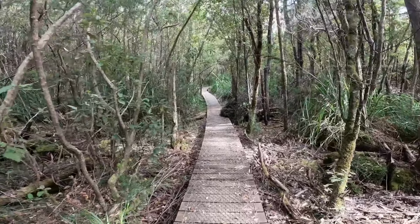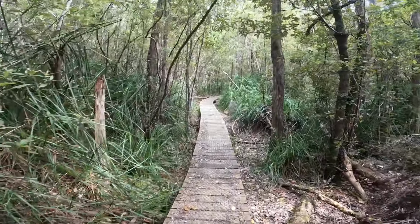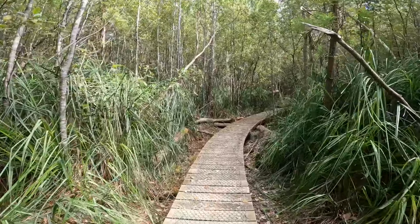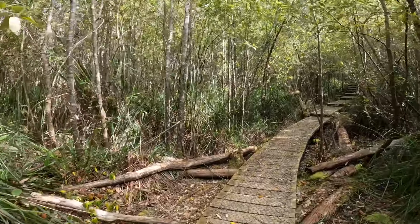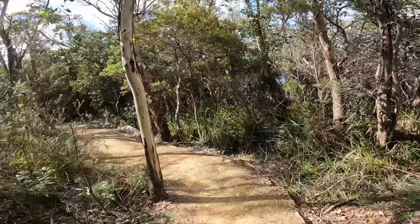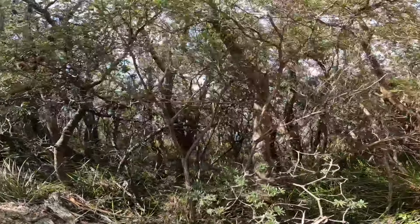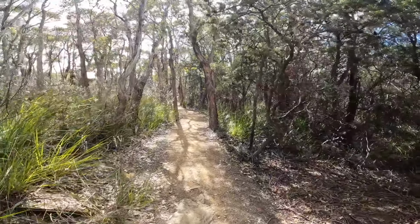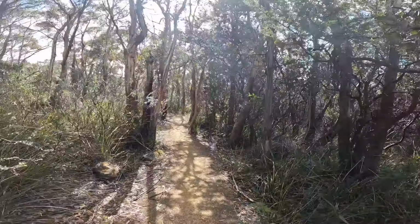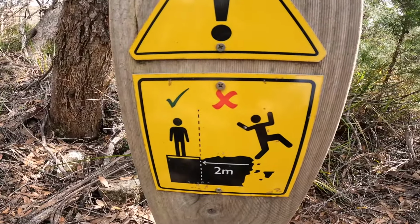Another lovely raised boardwalk. I'm not sure how much of the track would be boardwalk as opposed to natural formed track, but at a guess I would say somewhere between 20 and 30%. Quite different terrain here. It's all sandy. We're not far from the edge of the sea cliffs out there, but well protected by the trees. Every now and again a view opens up and we can stop and go, ooh. Yes, that's very good advice. Quite frequently, signs along here, do not be the person on the right.